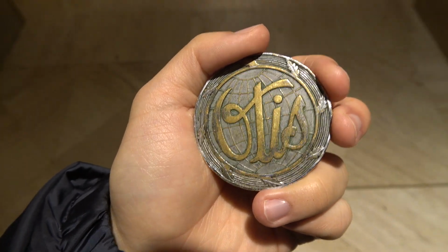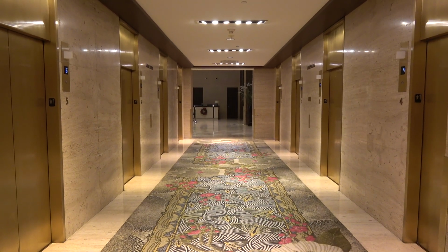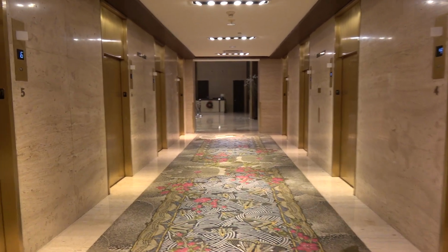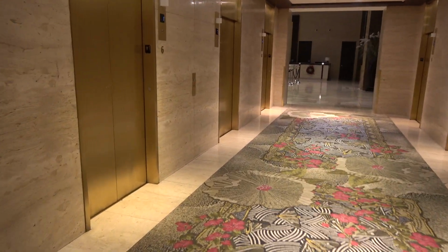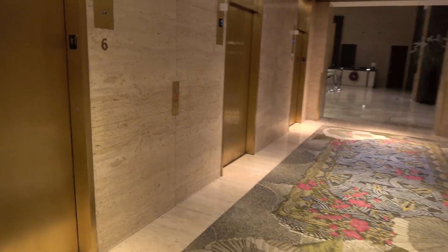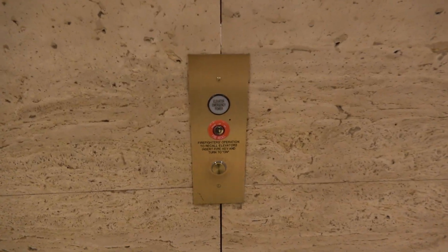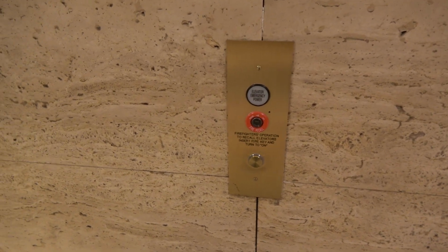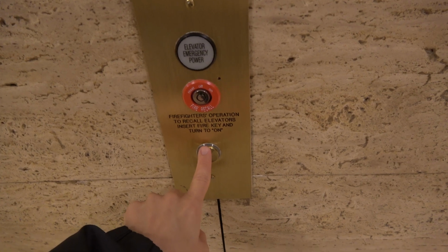Here we come to the atrium glass elevators at the Hilton Anatole Hotel in Dallas, Texas. These are Otis, installed in 1979, modernized in 2018. This is the original wing of the Hilton Anatole Hotel. And these are Otis with Series M2 fixtures, just like the one in the tower wing. Let's ride, here we go.